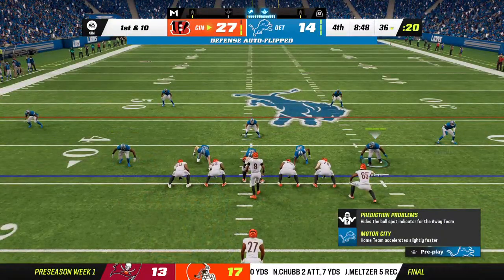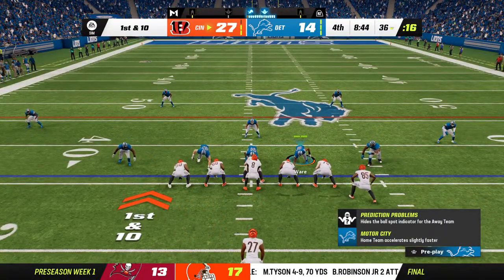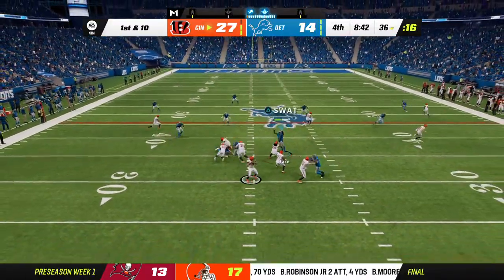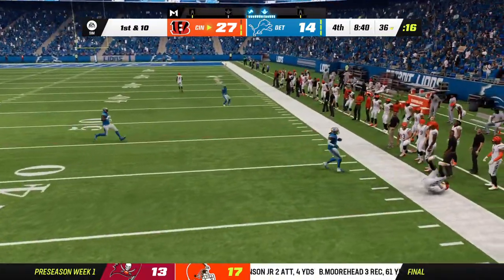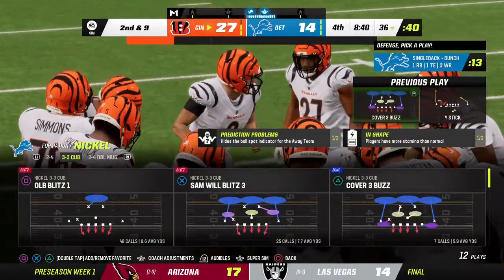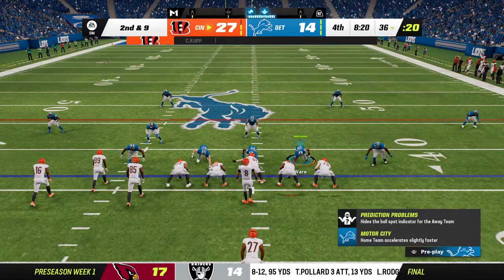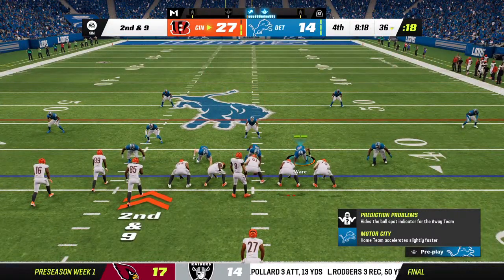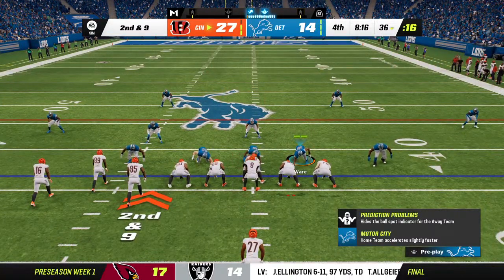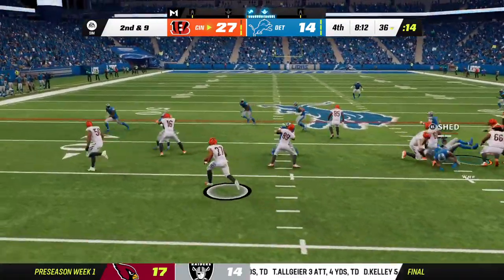So from the 36 now, 1st and 10. They'll drop the throw. To the sideline, and wow, what a catch there. He doesn't get a lot, but he was able to get the feet down, complete. Call it a gain of a yard, and that'll make it 2nd down. Now a toss left side for Dobbins.